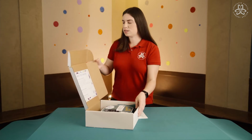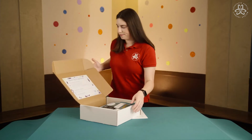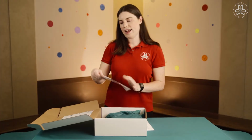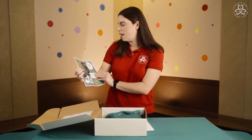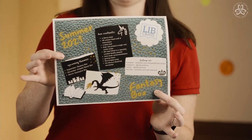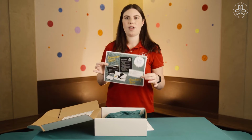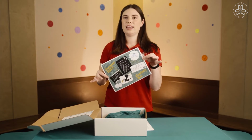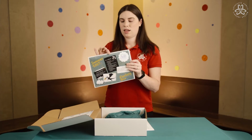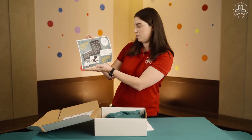So this is the June box, and each quarter will be themed something different. Let's dig in and see what's in this box. We've got summer 2021, and this theme is the fantasy box. You know, dragons, unicorns. And of course, this goes along with our summer reading theme, which is Tales and Tales. We've got a list of everything that's in it, the upcoming themes, and how you can follow us on social media.